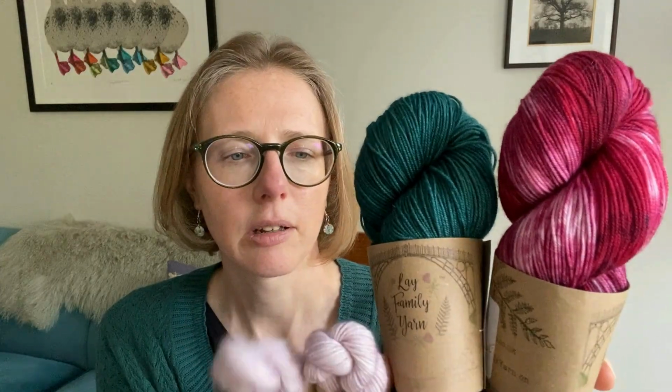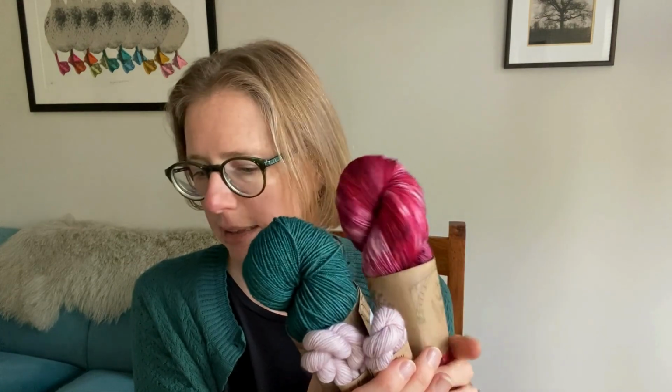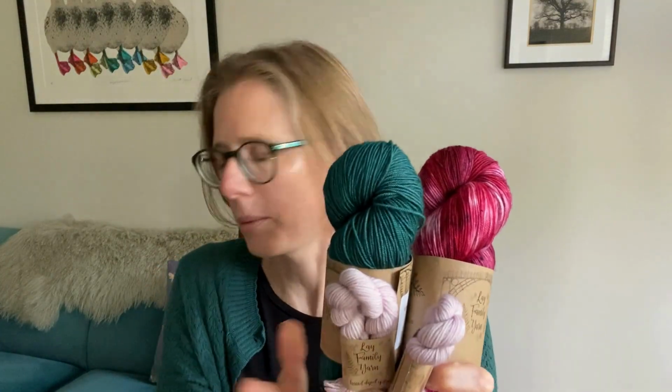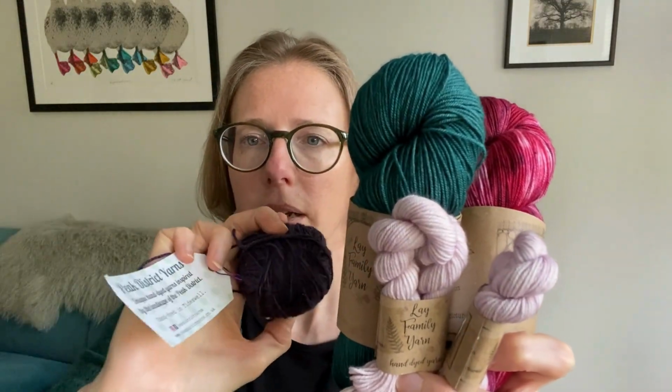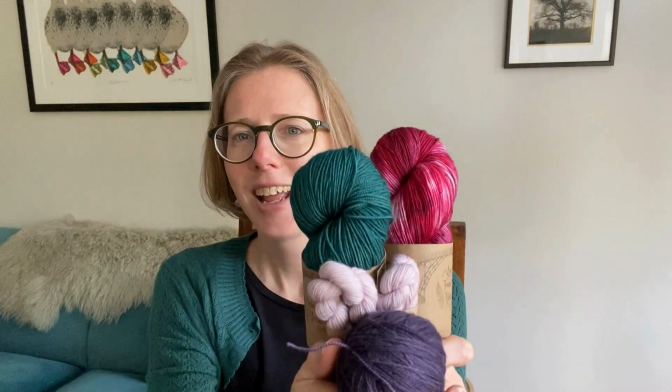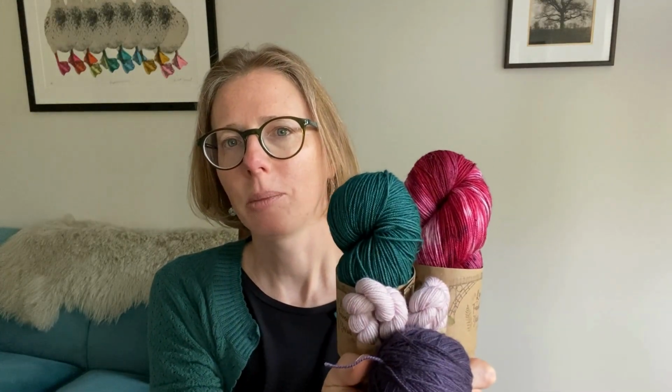Also, when I got home, I found I'd previously ordered online a whole bunch of really diddy skeins from Lay Family Yarn because I wanted to choose some colours for another project. I've also got this pale pink colour, which I think actually goes with them quite well. So I was wondering about adding that in some way. And where's it gone? I've also got, I think this is probably overkill, but I've also got this aubergine coloured sock yarn from Peak District Yarns, which also goes really well. So I think I've got lots of options here for making a really nice pair of festive socks.